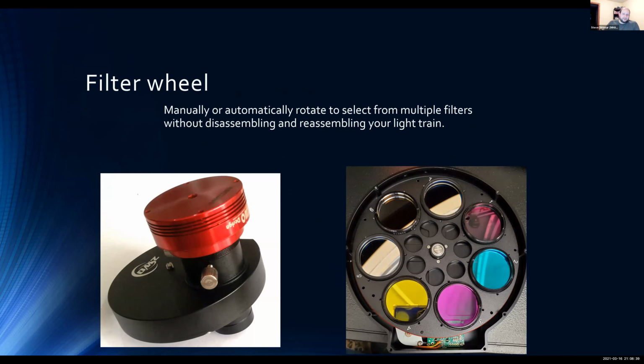Filter wheel, I mentioned a little bit before. It's exactly what it sounds like. You can have multiple filters, and the wheel rotates them in front of the camera. The one on the left is manual, and the one on the right is automatic, so you can control that with automation.